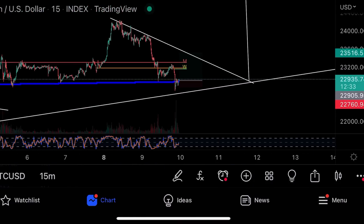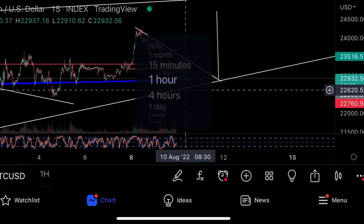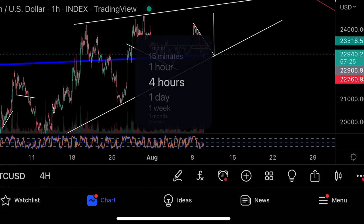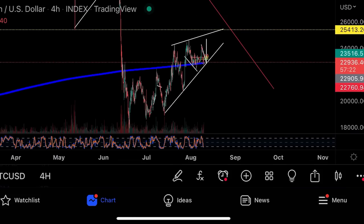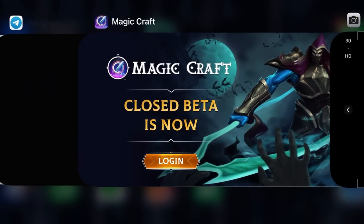We really need to stay above this trend line. It's very important that Bitcoin stays above this 22,600 area. If we break that, we have a lot of supports down here, but we don't want to be heading down on a rising wedge. We want to be breaking up to the upside to stay very bullish.